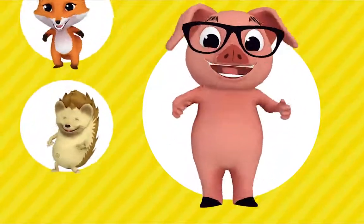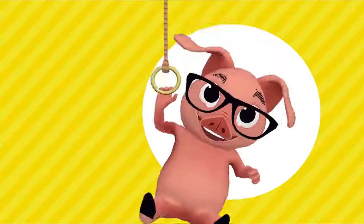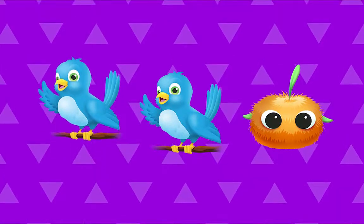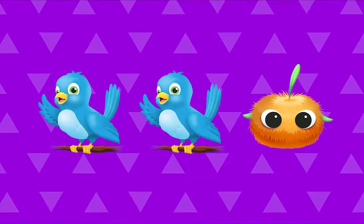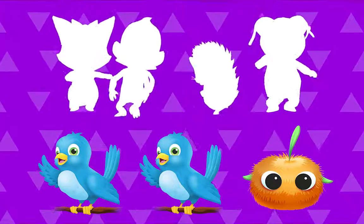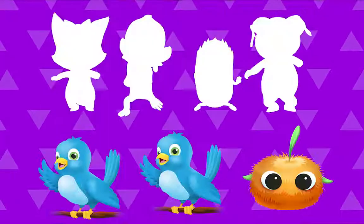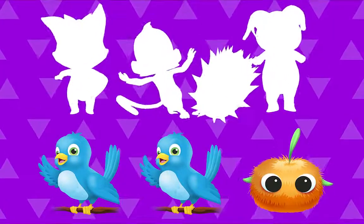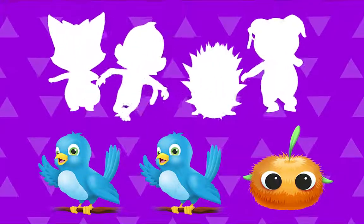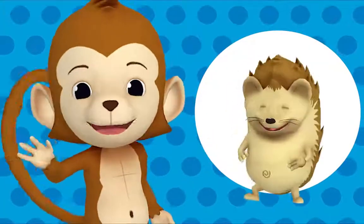Repeat. When I say a pattern, repeat to the beat. Bird, bird, wiggle bug. Bird. Bird. Bird. Wiggle bug. Bird. Bird. Wiggle bug. Bird. Bird. Wiggle bug. Keep going. Bird. Bird. Wiggle bug. Bird. Wiggle bug. Yeah! Hedgehog and I are doing one together.